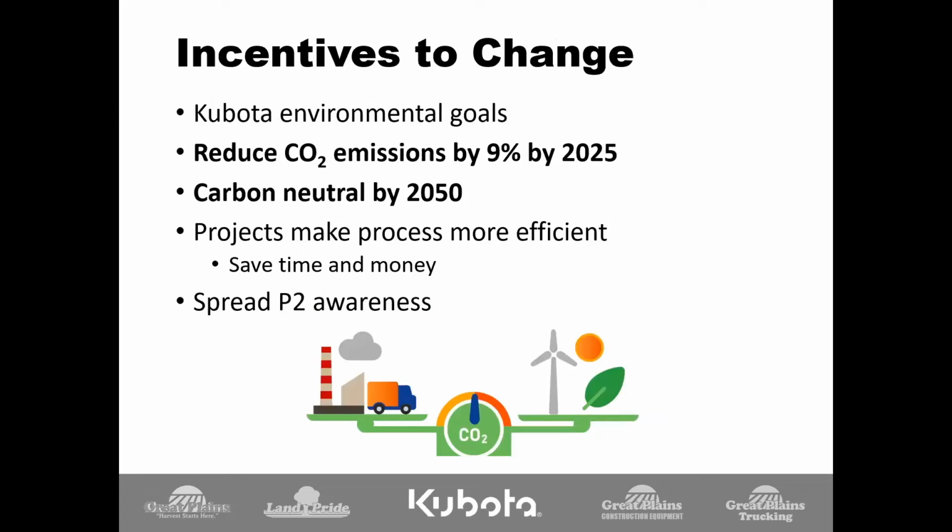So the motivation behind my projects is that the company that owns Great Plains, Kubota, has put in place 2 major environmental goals for the next few years. The first is that they want all of their North American plants to reduce their CO2 emissions by 9% by 2025. And additionally, they want to be completely carbon neutral by 2050, which is a large task. Additionally, these projects make the manufacturing process more efficient, saving the company time and money, and spreading pollution prevention awareness obviously helps the environment and makes pollution projects more accessible in the future.